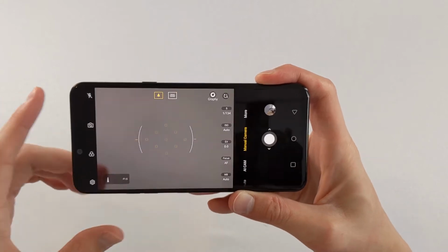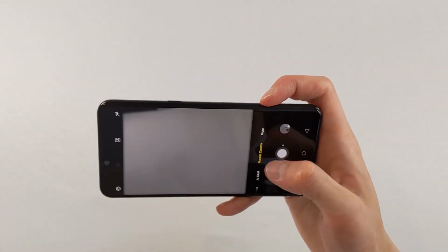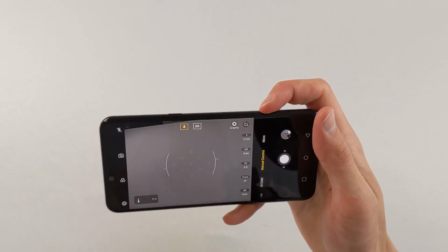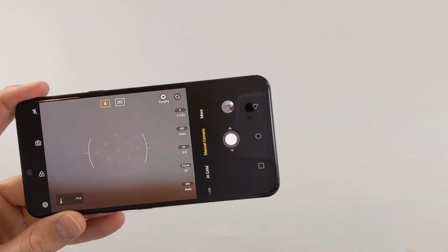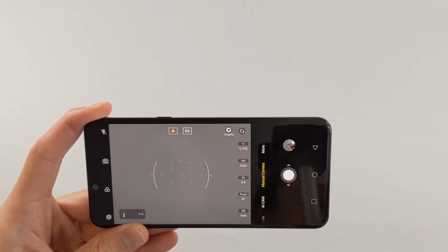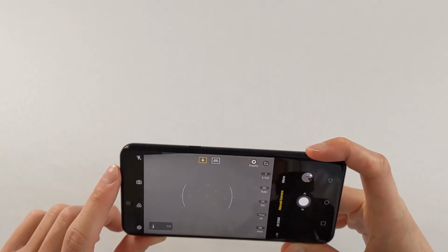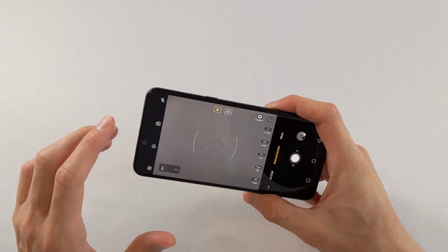Huawei's making progress. They're gaining ground in their manual modes against LG here, but LG is still the best on the market in this category. So if you're a novice like me and you don't really understand what's going on here in the manual mode, then this isn't really a big selling point for you. But if you know what you're doing, you can take some absolutely mind-blowing shots here on this camera on the back. So take the camera hate that you're seeing on this phone with a grain of salt.